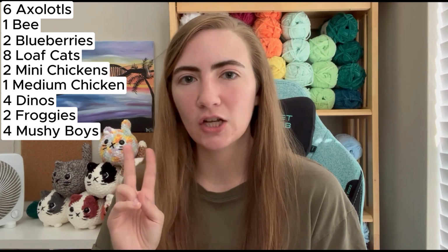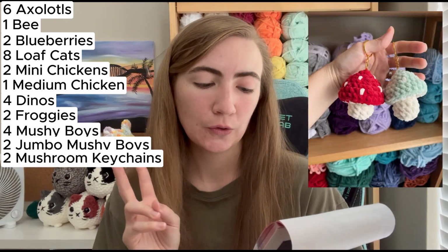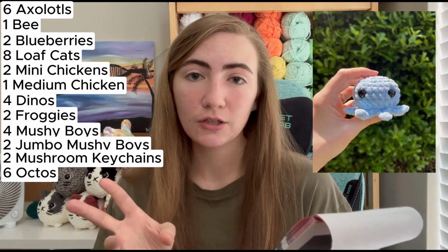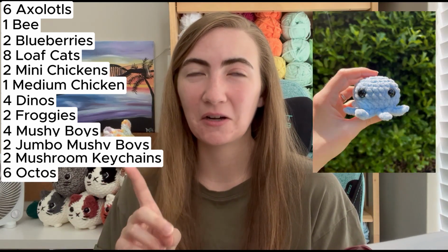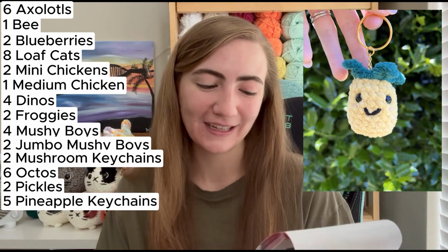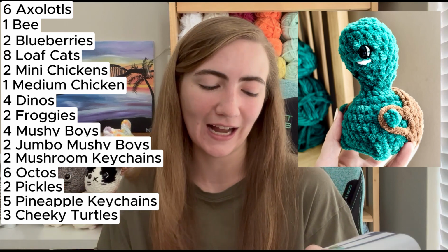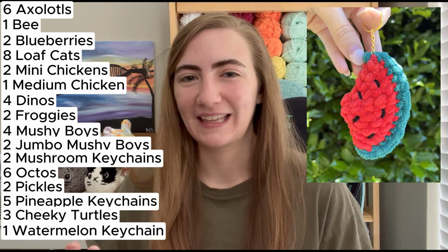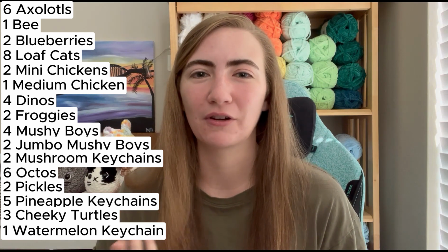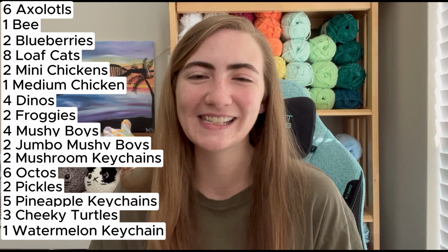I also want to make 2 more jumbo mushy boys, 1 blue and 1 purple, 2 mushroom keychains, 1 red and 1 green, 6 octos, so 2 pink, 1 yellow, 1 green, and 2 blue, 2 pickles, 5 pineapple keychains, 3 cheeky turtles, 2 mint and 1 in a dark green color, and 1 watermelon keychain. And I'm hoping to be able to make a few items with embroidered safety eyes as well, just to be able to appeal to some younger kids.